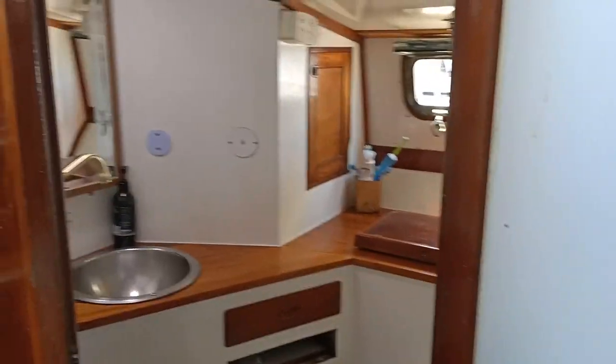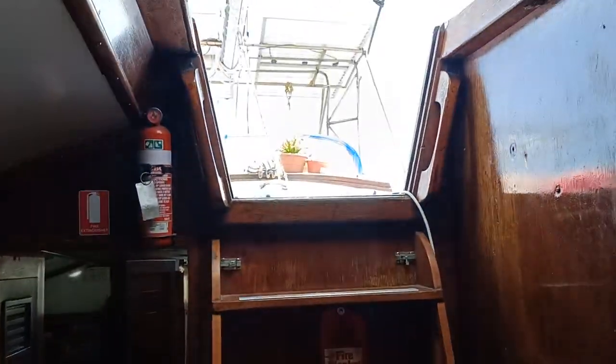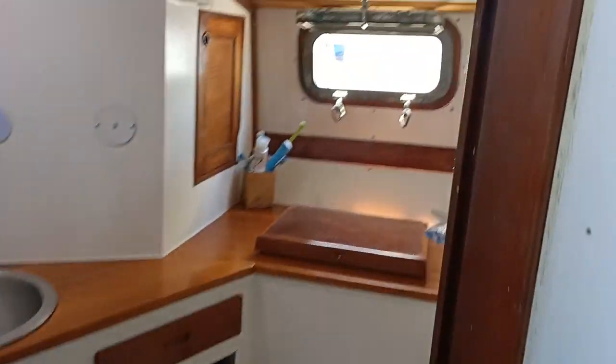Alright, so we'll stop there and then we'll go around here. So just for some perspective, that's where we've come from. This is the center cockpit, and this is the head.